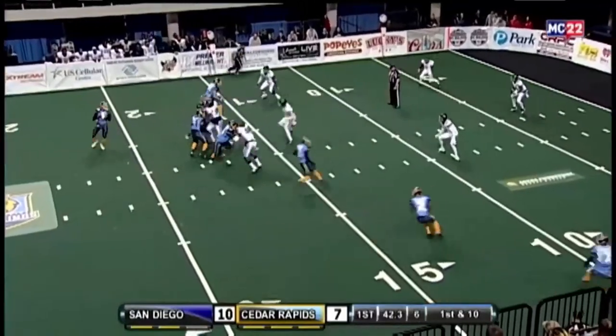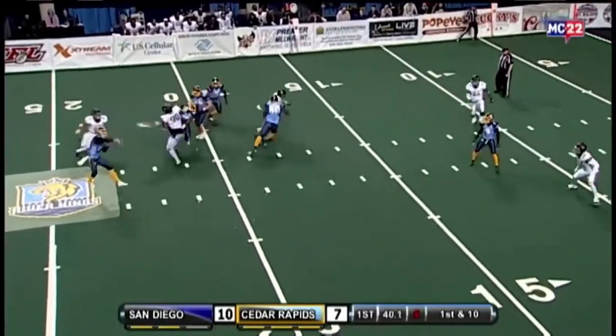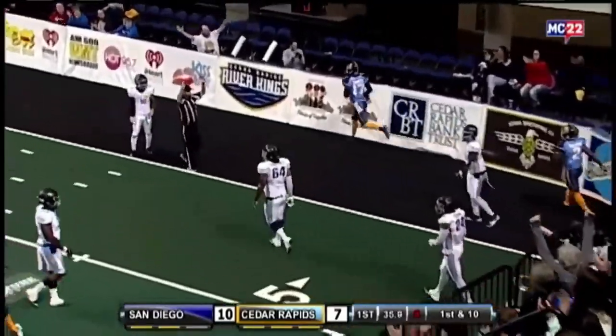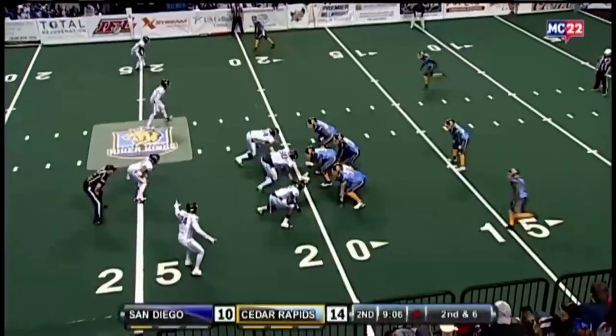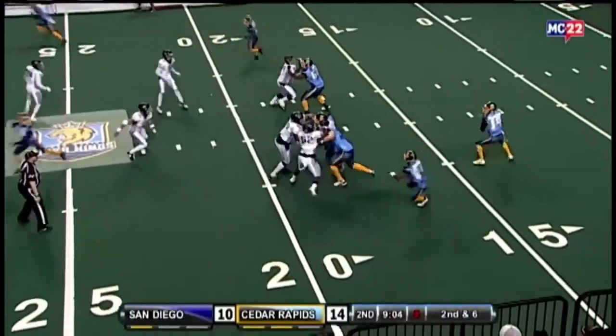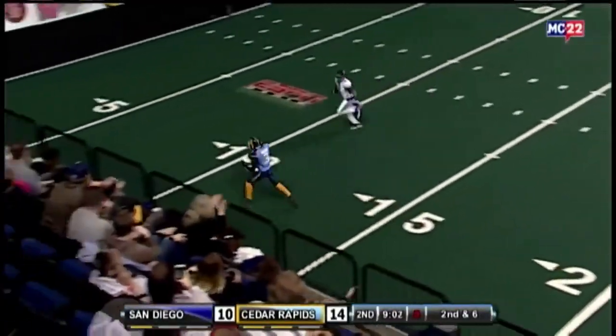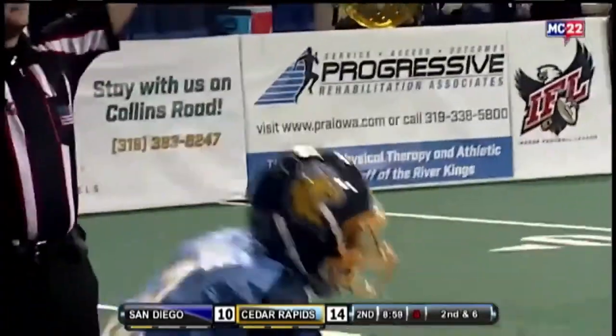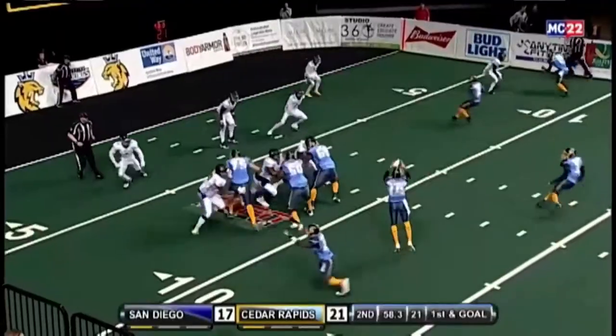Beautiful. March. Have to scramble, throws, and has the touchdown. Nice catch and beautiful run by Jordan Smith. Wade wide open at the 15, 10, 5, and into the end zone as he's able to elude the defender and get in for the touchdown.